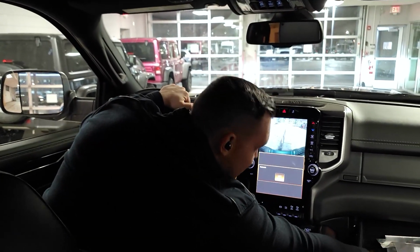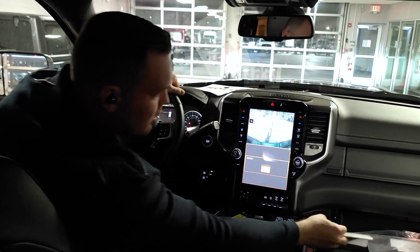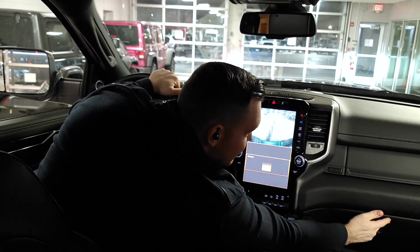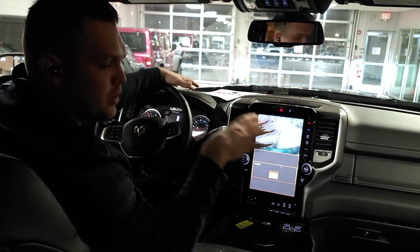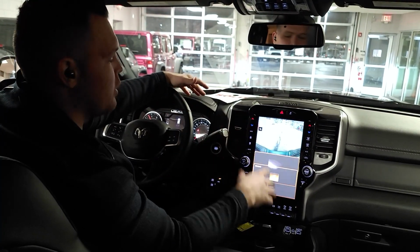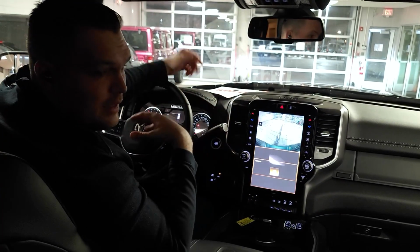You will see that the owner of this vehicle, who is actually Sebastian's brother-in-law, has picked out a lot of the features that you will see here. He has picked out that he wanted the specific leather interior. He wanted a night group edition. He wanted the 5th wheel. He wanted the Harman Kardon. He wanted the ventilated and heated seats.